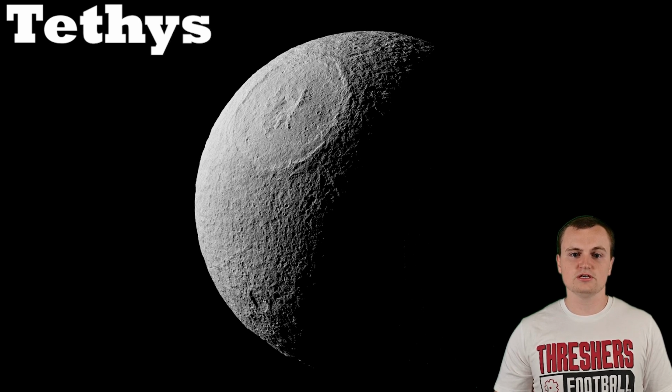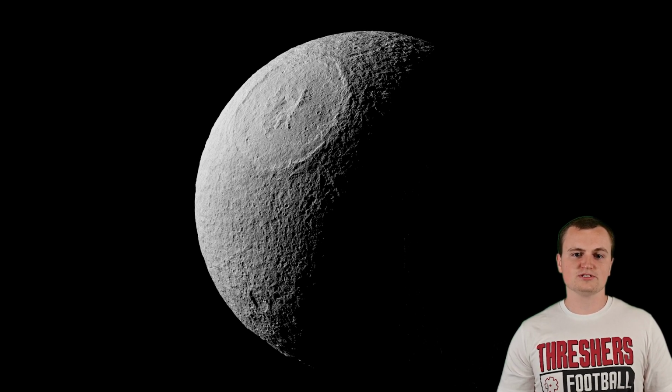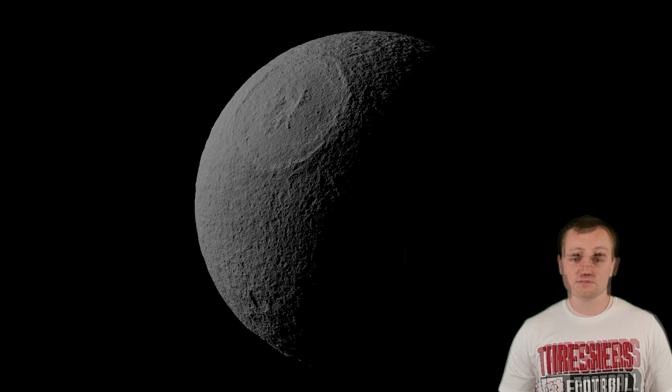Tethys is one of the most unique-looking moons in the solar system, housing a crater nearly a quarter the size of itself. It only measures about 650 miles across and is composed of mostly water ice and rock. Being composed of only ice and rock does not allow the moon to be very dense, only having about 1/10 the gravity of Earth. While small, Tethys is still very bright and will be easy to spot through our telescope because of its icy surface.